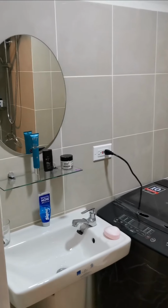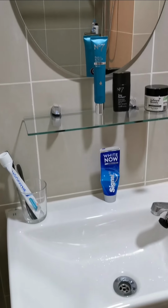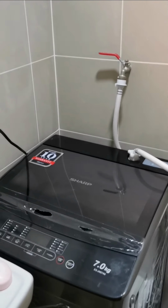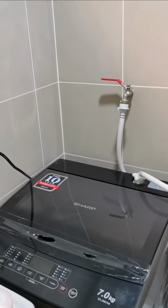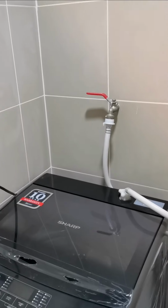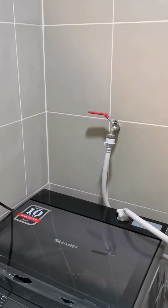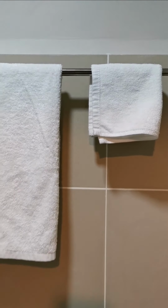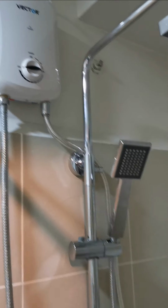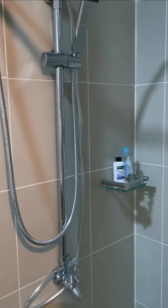Here in the bathroom, you have your mirror and vanity. It comes with the washing machine if you want to do your washing. But most of the renters just bring their washing to the laundry. And here you have a towel rail as well. And it comes with the water heater. Here you go. So it's complete.